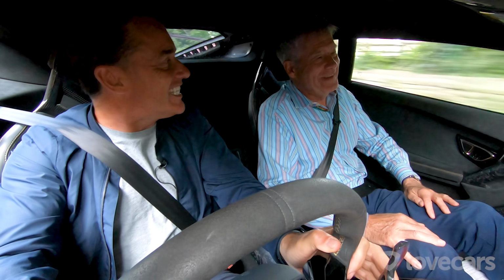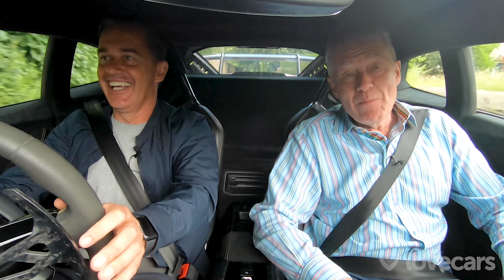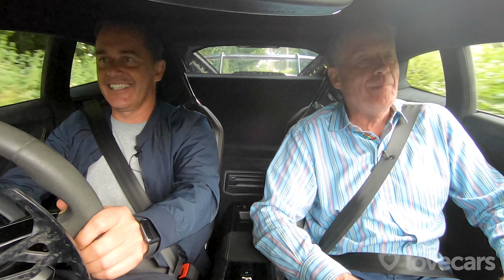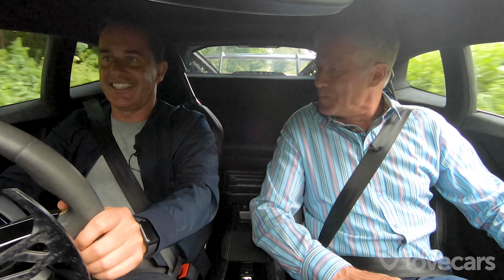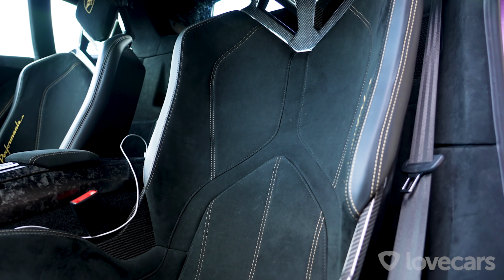Welcome, Tiff, to the V10 Lamborghini Huracan Performante. Yes, but while we've gained a couple of cylinders, we've lost the turbo. We're about 80 horsepower down on the Ferrari. It's a bit less power, but equally firm seats, aren't they? This is the trouble with these performance models. They all have to have racing bucket seats, which you might not want for a long cruise.